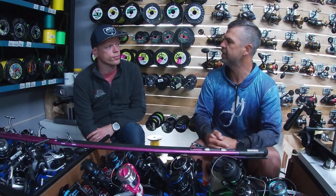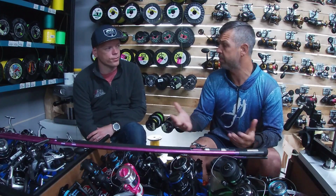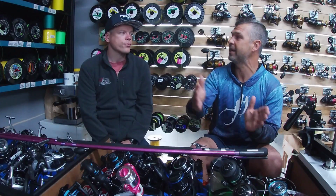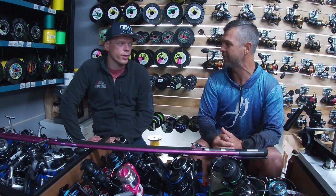Come and buy your son a fishing rod, get him into the fishing comp. Maybe the bug bites him. And maybe the dad starts fishing then as well. We've seen it a couple of times where the youngsters actually start fishing, and then the dad takes it over, and then the dad becomes a fisherman and not the youngsters.